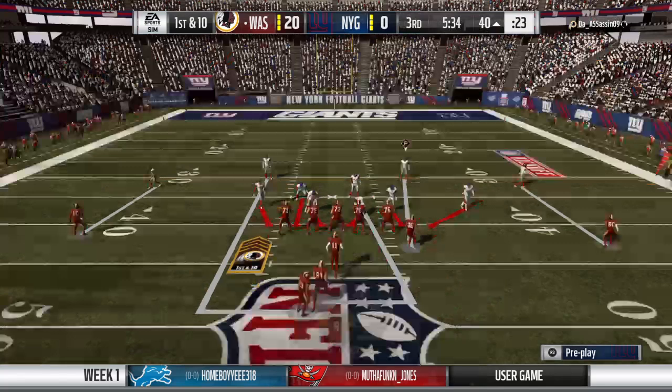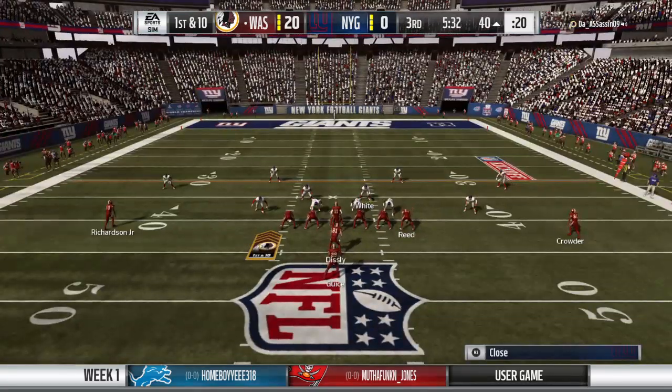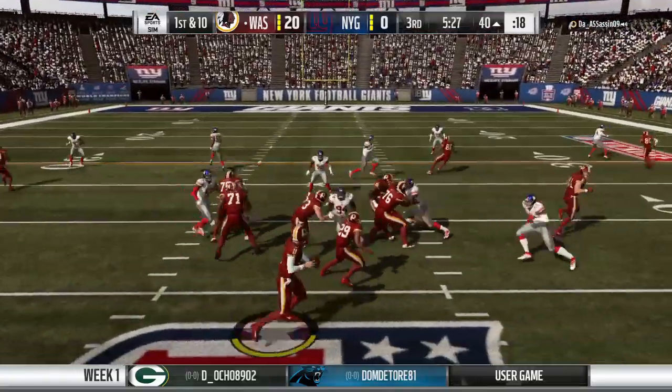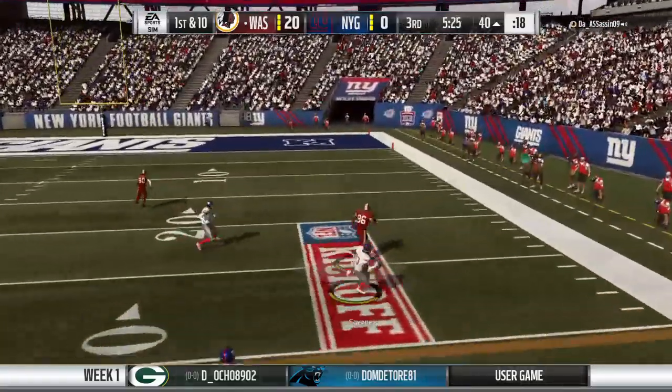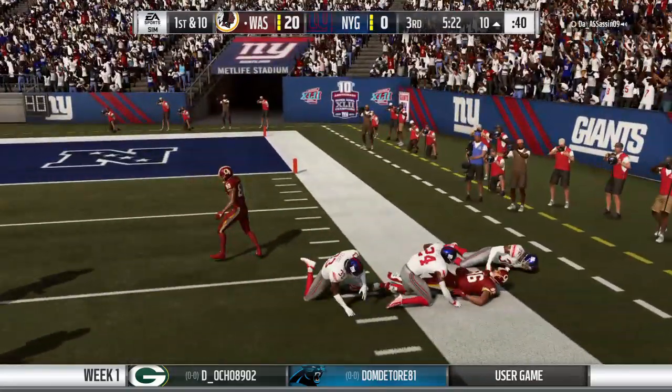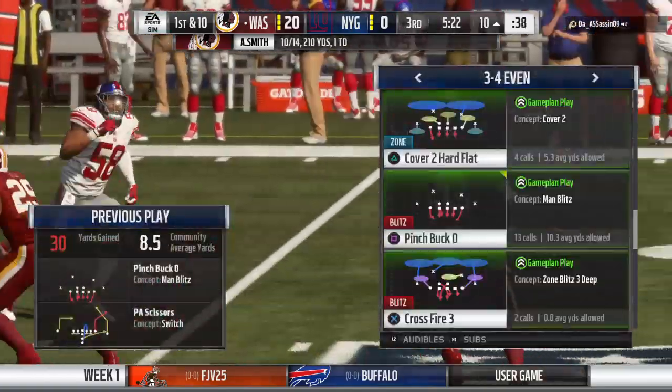Geis showing he's going to be an important part of this Redskin backfield as he's in there again for first down. Now a play fake here on first down. Caught on the right side, Reed. Give him 30 yards there.